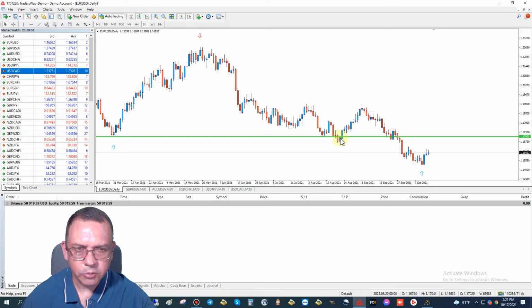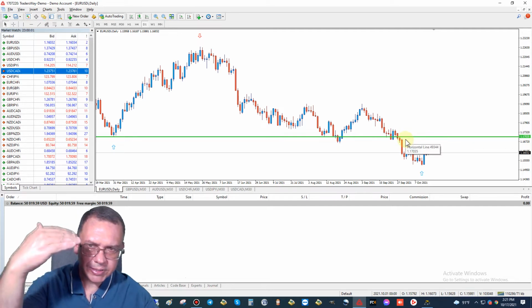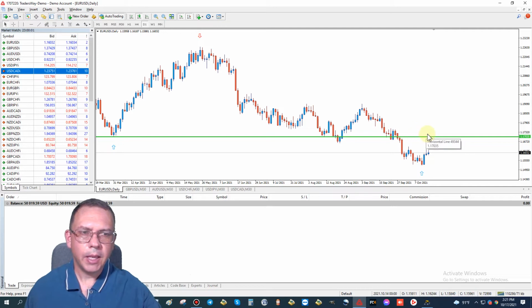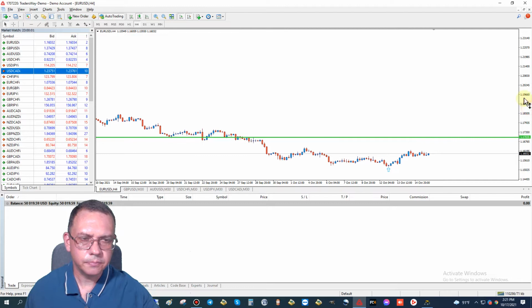All right, it formed a resistance, and then broke that, formed another support, came back down here, formed a support, and broke that as well. So now this is a resistance. I hope you understand that this is a resistance right now, and that is where we're looking for the price to head on the daily and 4-hour charts.